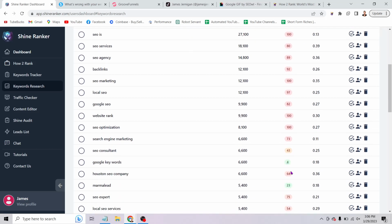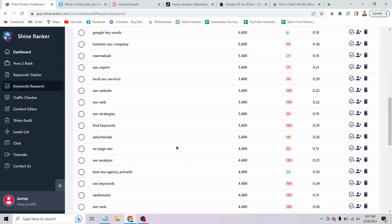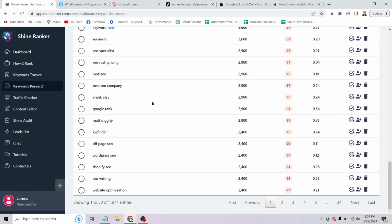So what we want to do is come down here and find these green ones, right? Because the green ones, 4, that's super easy compared to 43 or 73, and you'll see that all 3 of these words, search engine marketing, SEO consultant, and Google keywords, all 3 of these words get 6,600 searches a month. But do you want to compete with something that's very difficult? Do you want to compete at a level of 73, or do you want to compete at a level 4? Like if you're playing video games, what's easier, level 4 or level 73? So we want to play at the lowest level possible, right? Level 4, level 23, not 75 or 100. So these are the type of words that we will be going after, and this is why we use the tool.